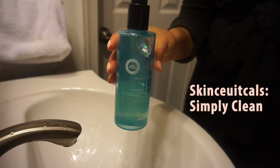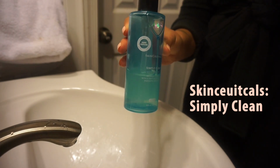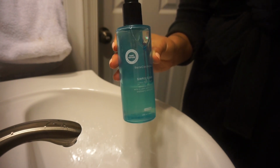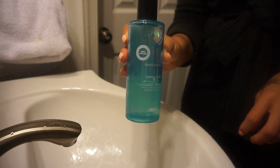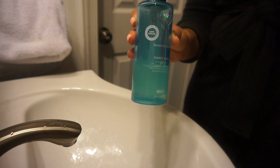This is my face wash that I use. This is by SkinCeuticals. I got this at Glow Med Spa where I go to get my facials done. And it is a daily exfoliant cleanser. And it's very light, so I do not like abrasive cleansers. So for me, this was perfect. It does foam. It gets my face squeaky clean.